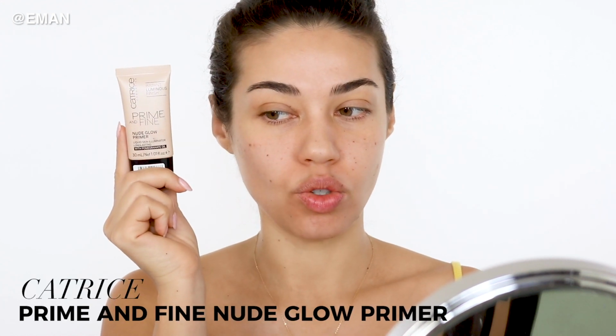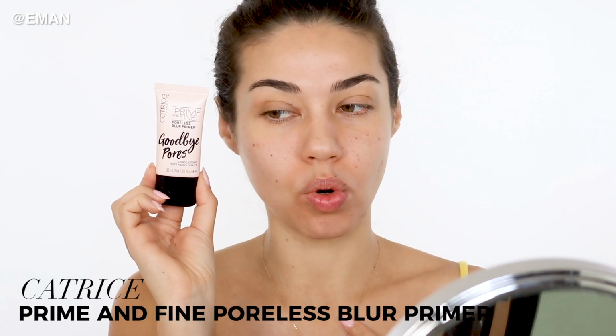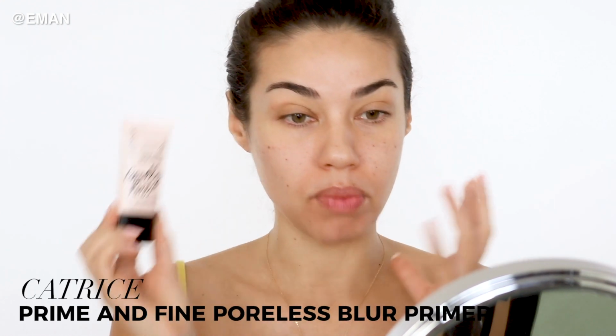But I put the Catrice Prime and Fine Nude Glow Primer first. This has a really tacky texture, so it just holds foundation really well, but you could also see my skin looks really matte. And then on top of that, I applied the Catrice Prime and Fine Poreless Blur Primer, the Goodbye Pores Primer, mainly just in this area here and here where my pores are more visible. And this is what I've been loving for prepping my skin.